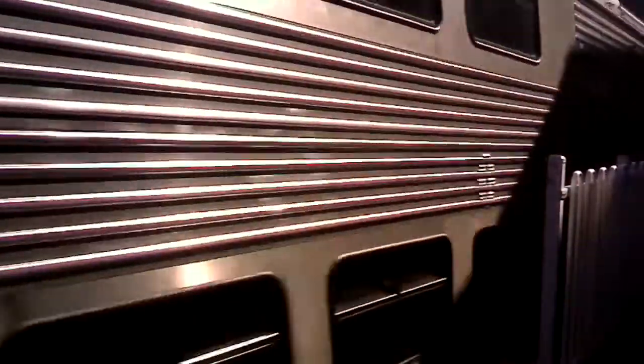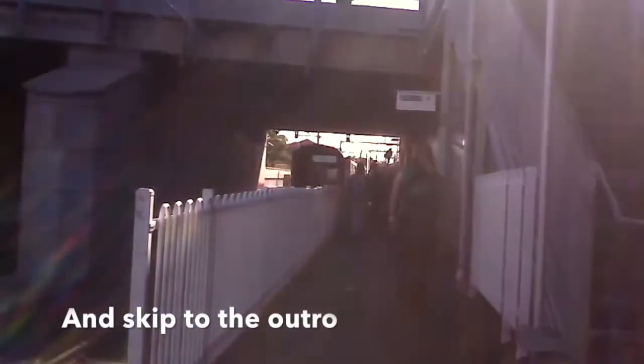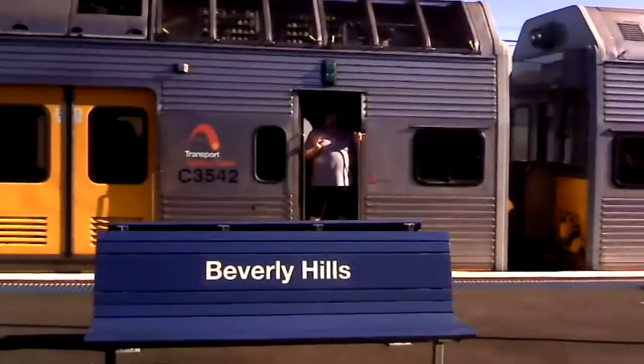And the trailing half of the set, S114. Next up for that service will be Nawe. We have an M-set passing on.